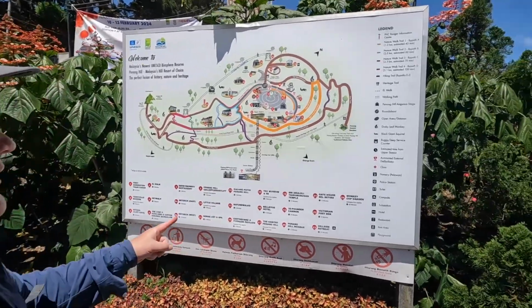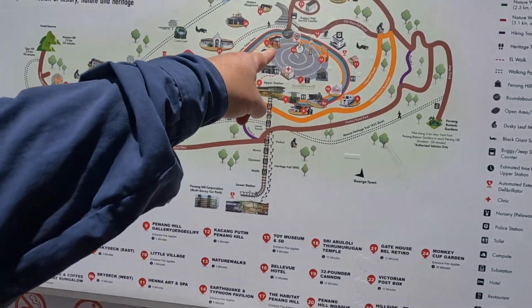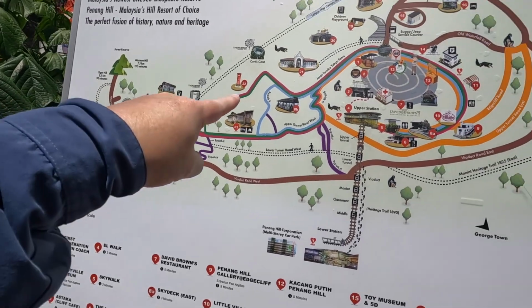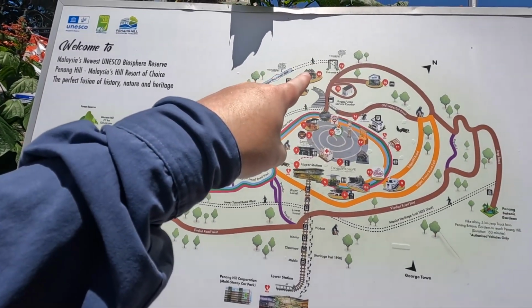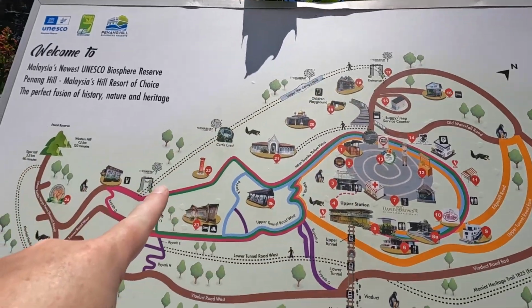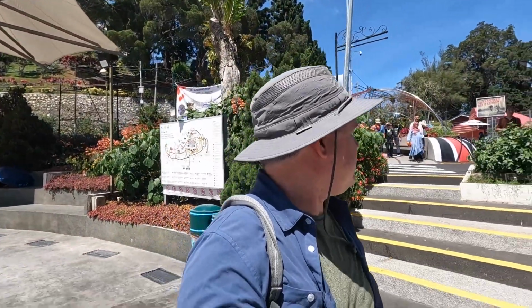So you can see how big this area is. Here's the center, and then there's all kinds of paths and reserves. And I think I'm gonna head up. There's a place called the Habitat, which has a kind of nature walk you take. It costs extra. There's a lot of free activities here, but there's also a lot of things that cost. But I figure I made it all the way up here, might as well give it a shot.